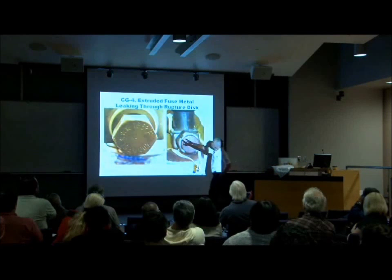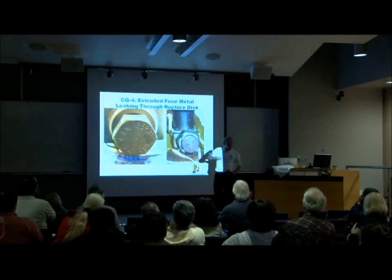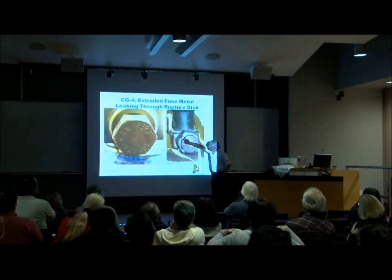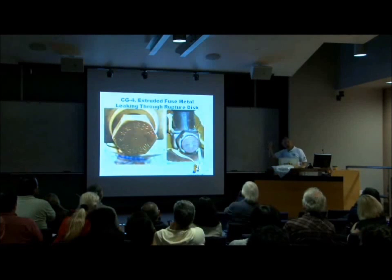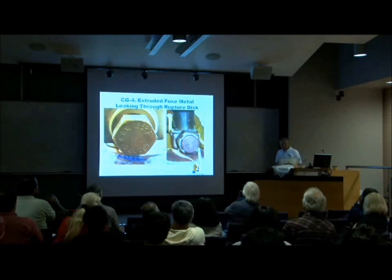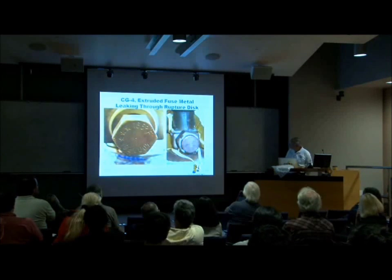This is a normal pressure relief. The fused metal should be flush with the housing. This is one that is extruded. You see the plug starting to move out? It's being pushed out of the... That's an indication that that metal rupture disc has somehow failed. And at some point, you're going to get leaking gas. Okay? We'll put some examples on your website so that you know what to look for. But that's a problem that I've seen in a couple of locations.